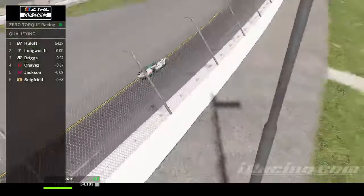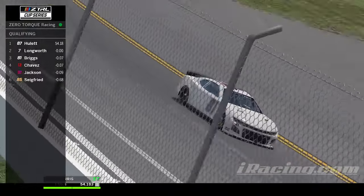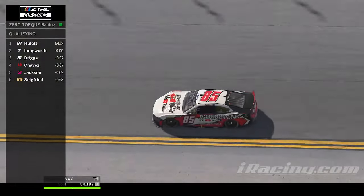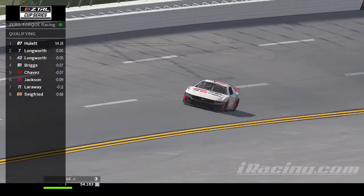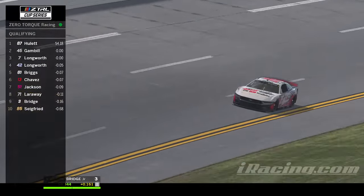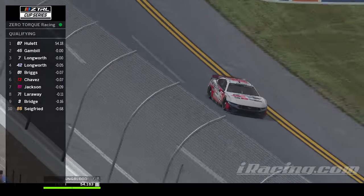Blake Hewlett to the top of the charts, just barely beats out Longworth. Briggs has slotted in third, but Joshua Siegfried is going to be the car to watch here at this moment. Siegfried rounds corner number 4. What can he set here? Lorway goes 6th ahead of him. Aaron Longworth, haven't seen him in a minute, but good to see the 42 car back out there on the racetrack. Ted Gable Jr. goes 2nd. What can Joshua Siegfried do here at Talladega?